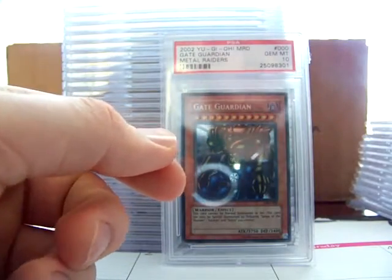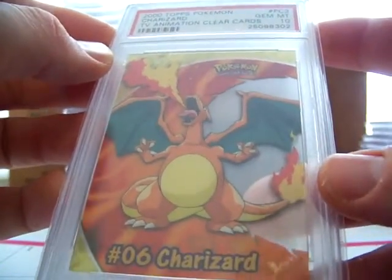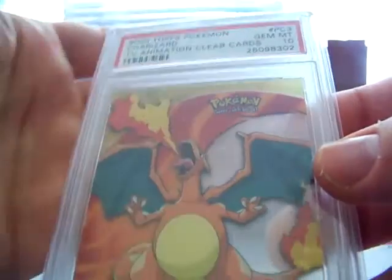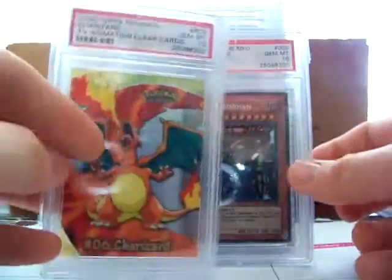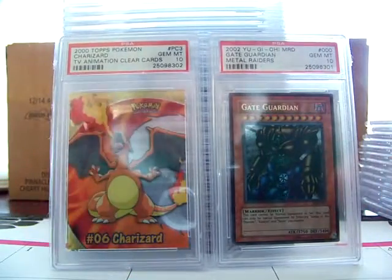And then we have this Topps Series 2 Charizard. This is a see-through card. And it got a Gem Mint 10. Pulled that as well. Pretty pricey. There's only one seller on eBay who has these, and he's asking $250 for them.